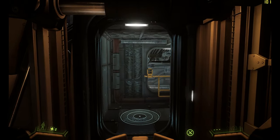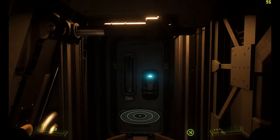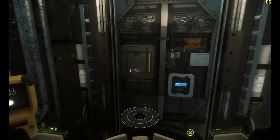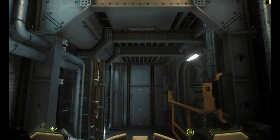And now this is cool. What did it say on the door? Turret access. There's a turret at the front of this ship. So you can call the turret. I don't think you can actually call it with a button, you just have to do it like any normal turret and just use it. Gotta get right up in there.